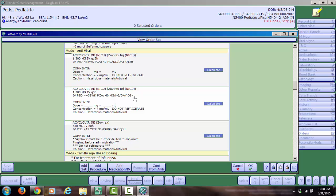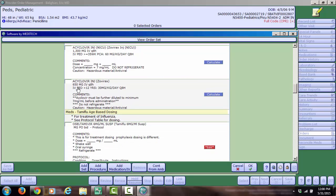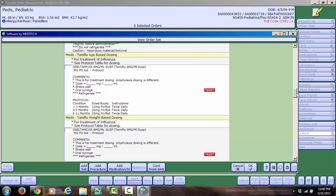This is stolen from the Harriet Lane, or Neofax, I guess. But again, just always make sure this is correct. You may find an error, and then you can let me know and we can change that with pharmacy. Always double check in the Harriet Lane. This is acyclovir for pediatric patients greater than 12 years of age, and that's the dosing used for them. I would also check the Harriet Lane. Also Tamiflu.